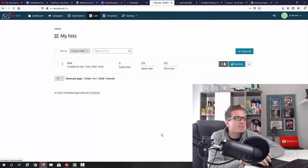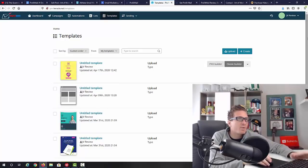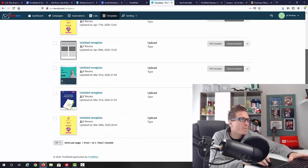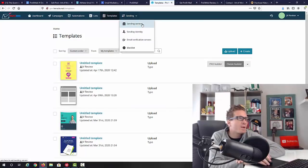Then we have templates, so you're actually getting templates for emails. So these are done-for-you emails essentially. We have all of these templates, as you can see. Obviously you're going to create your own templates. And then we have sending, so we have all the service, identity, email verification service, and all the advanced stuff if you want to use it, okay?